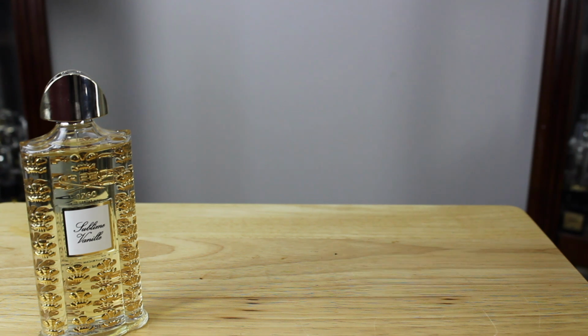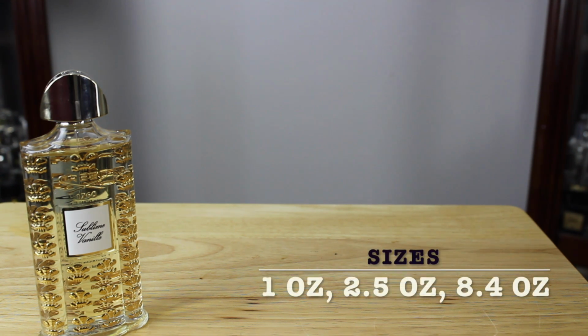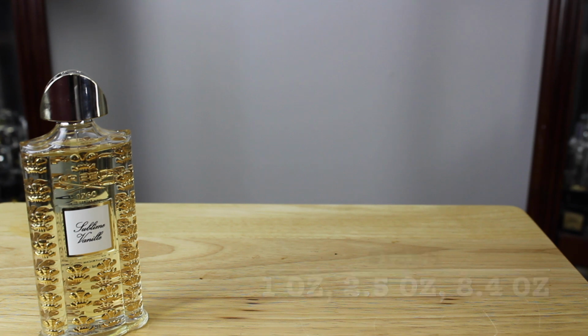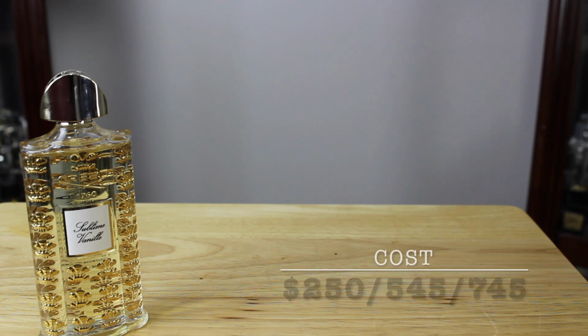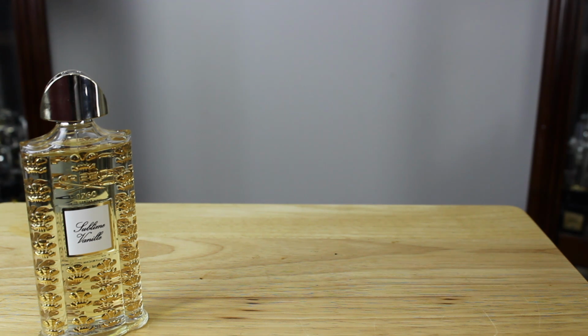Bottle sizes are the 1 ounce, 2.5 ounce, which is the one you see here, and the 8.4 ounce flacon. Concentration is eau de parfum. Pricing retail in America, you're looking at $250 for the 1 ounce, $545 for the 2.5 you see here, and the flacon is $745. So in regards to juice versus pricing, the best case scenario would be the flacon to get the best bang for your buck.